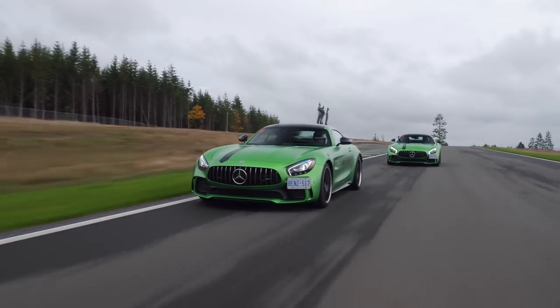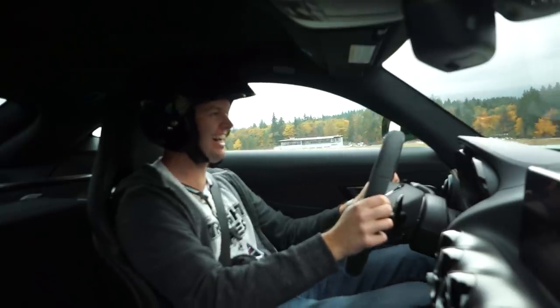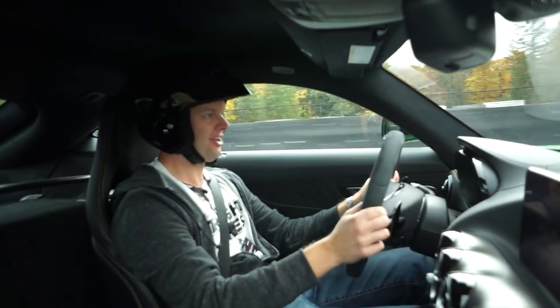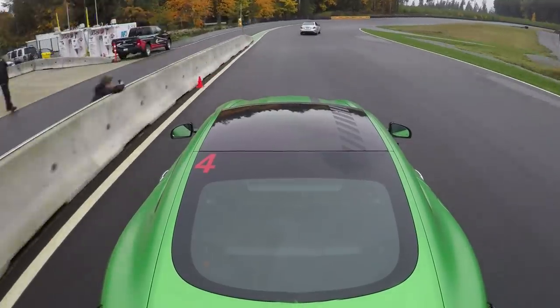My favorite so far is the GTR, but it's so scary. Jacob's behind me in the GTR. He's probably losing it right now. Oh my God. Okay, and full throttle. Oh my God. I'm in race mode. I have the exhaust in full loud mode.